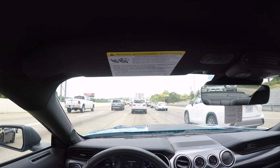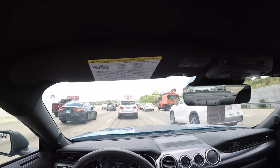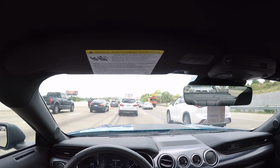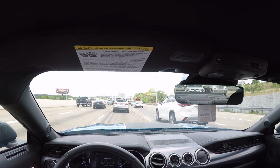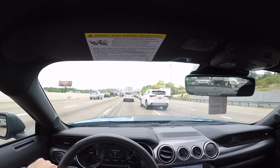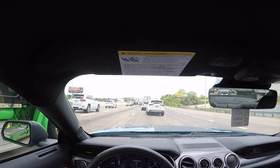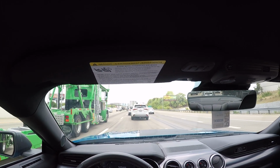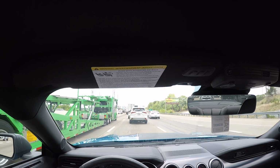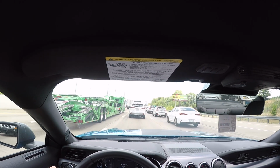All right, guys, so we're back in the Mustang Mach 1, and everything I said about not having a nice car, it's not necessarily true. Having a nice car is freaking awesome. Now, here's the other part of it. When I go back to the Toyota Sequoia, that will be just as much fun driving it as it is driving this. It is extremely fun to go back and forth.